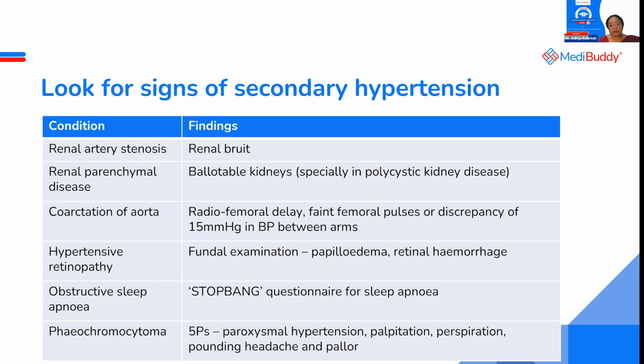Fundal examination, that should be done by an ophthalmologist. Why us? Why the physicians? If you do that, you can sometimes get very important information, and particularly if the patient is suffering from severe hypertension, please go for that.